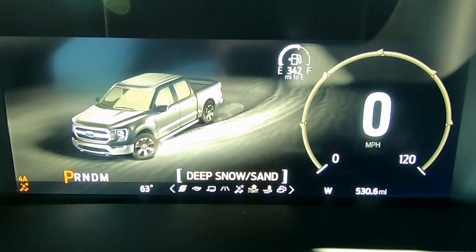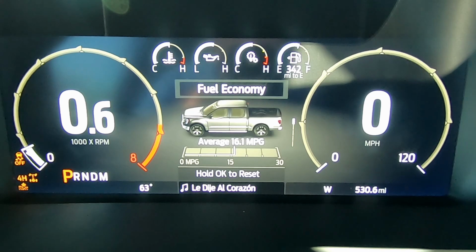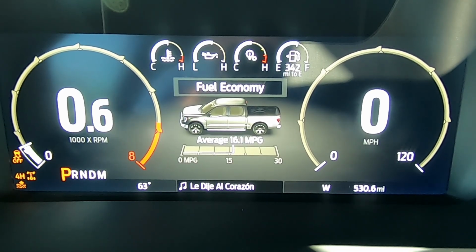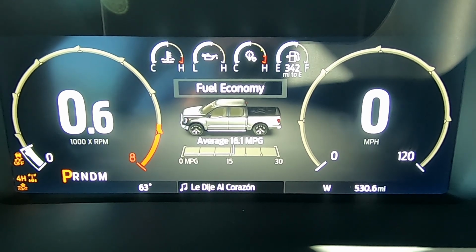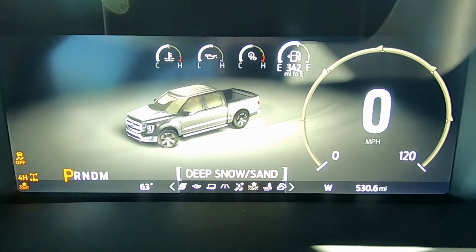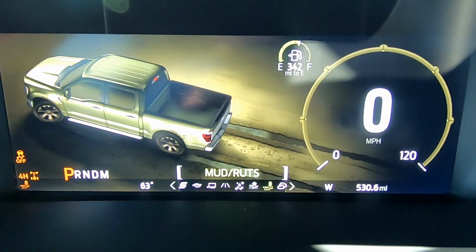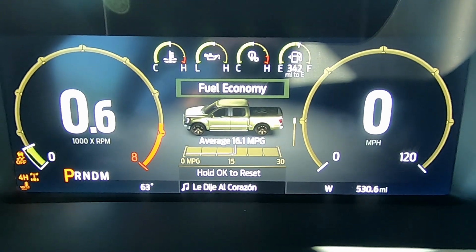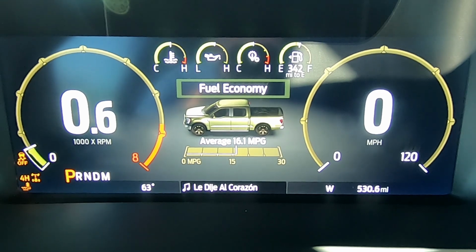Deep snow and sand, the second you put it into that mode, you do get put into 4-wheel drive high. Traction control gets turned off and the rear differential automatically locks. After that, we do have mud and ruts. When you put it in that mode, you're still in 4-wheel drive high, you have traction control off, and your locking differential is automatically locked in the rear.